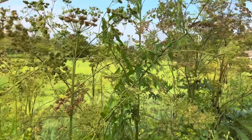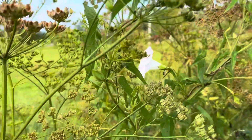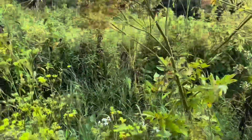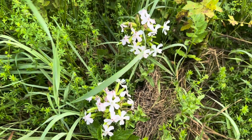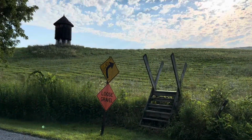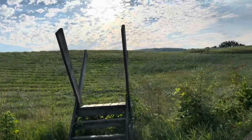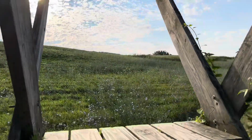Some fragrant flowers here. There's a morning glory in bloom. I think it's the Queen Anne's lace that I'm smelling, which is not quite fully in bloom. And there's a pretty little flower here that I don't know what it is. I'm crossing Herd's Corner Road here and going into a pasture field. Some beautiful blooms in there.